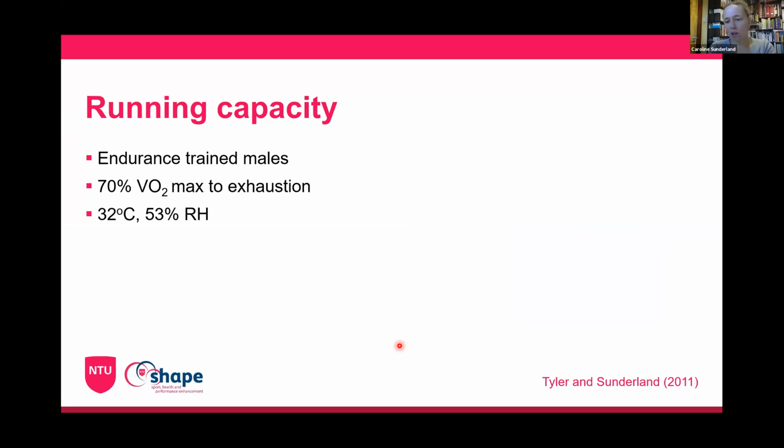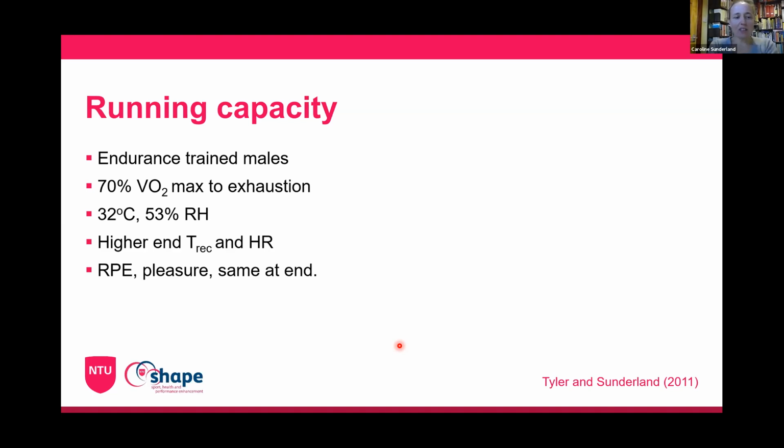They weren't running too long, that perhaps glycogen depletion or motivation, and we come back to the importance of feeling, that boredom wasn't becoming a factor in this particular study. And again, in this one, we made the temperature slightly higher at 32 degrees C, but with similar humidity to the previous study. So in this study, again, because it's a capacity study, we did see some differences in the physiological responses and the thermoregulatory responses.